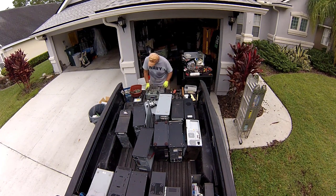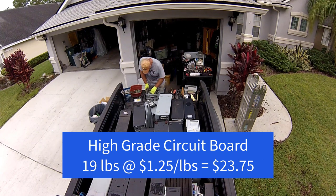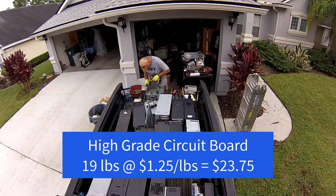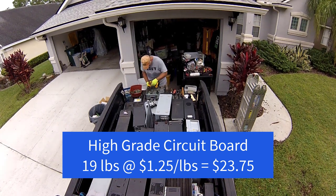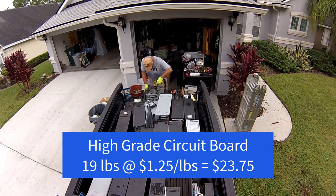The high-grade circuit boards is another one that's very easy to understand and weigh out. We ended up with 19 pounds of high-grade circuit boards. My yard is paying $1.25 a pound, so that was $23.75.